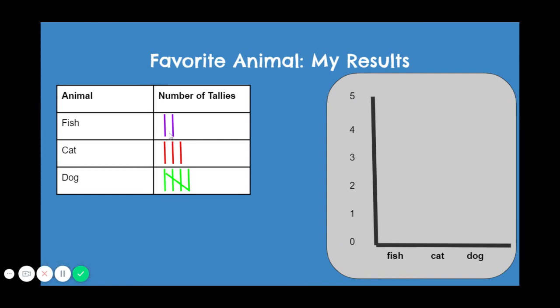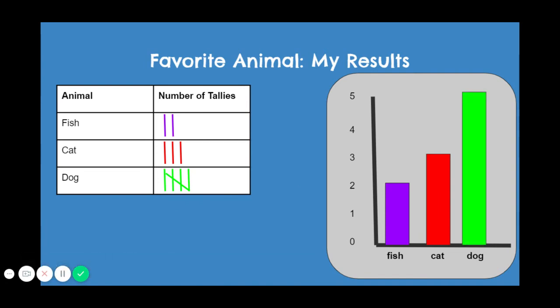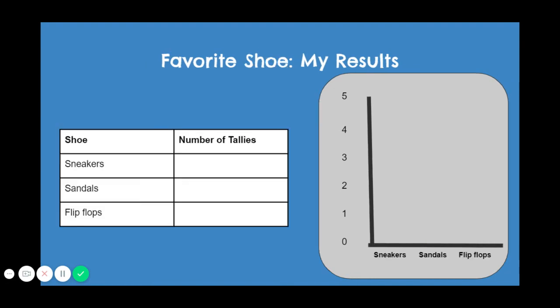So for fish, I had 1, 2 tallies, so my bar for fish goes up to number 2. For cats, I had 1, 2, 3 tallies, so my bar goes up to number 3. And for dogs, without counting, I already know that there are 5 tallies because that's a group of 5, so my bar goes up to 5. So I can conclude that from my results, my family and friends preferred dogs as a pet. Your results could look completely different. That's why you should share them with your teacher so that you can compare.